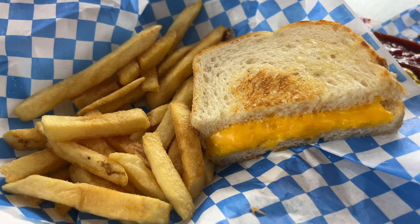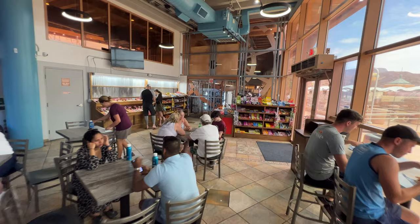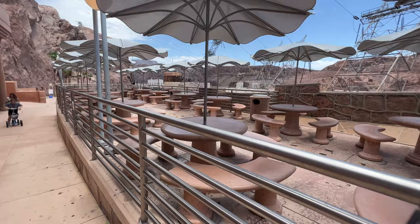Brie ended up getting this grilled cheese and french fries along with a dollar drink. So you can see some of the inside seating if it is really hot or cold in this cafe area next to the gift shop. And they have a lot of outdoor seating, which on this hot day no one was utilizing, but I just wanted to let you know that's available.